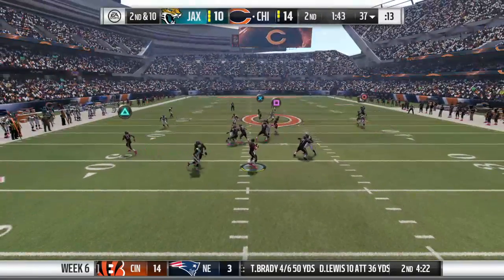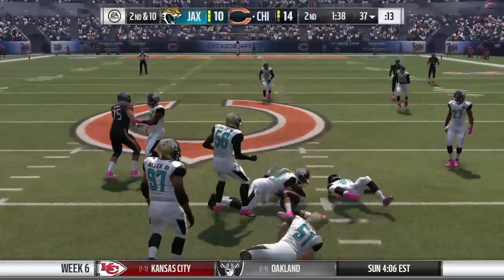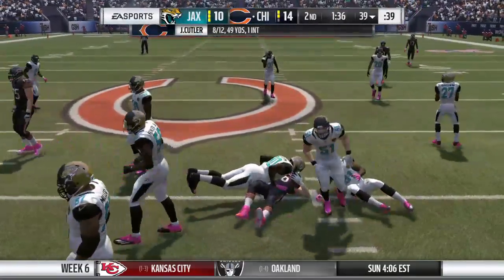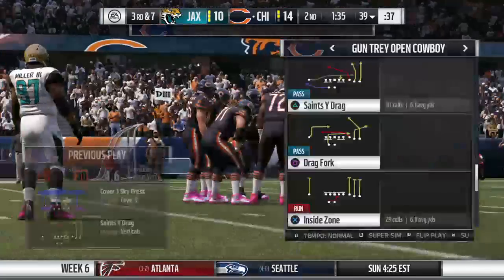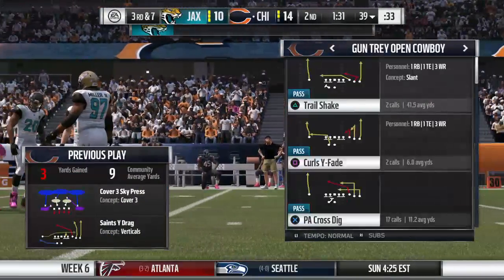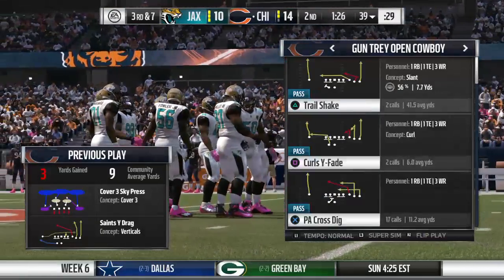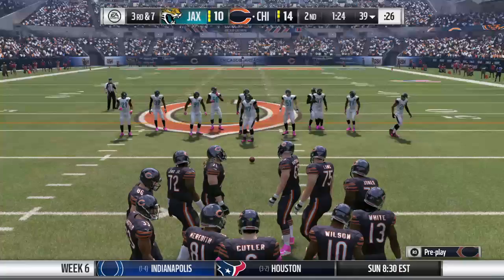Second and 10. It's Cutler again. And Miller with it over the middle. And he'll get it out near the 40 to the 39. Call it a 3-yard gain, and that'll bring up a 3rd down. Got to give credit where it's due. Really nice defense on that play. The pitch and catch was successful, but not any run after it.